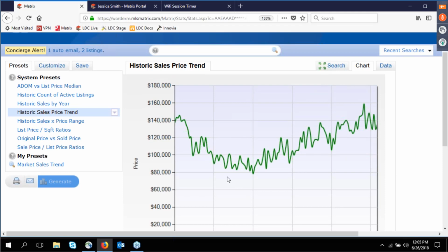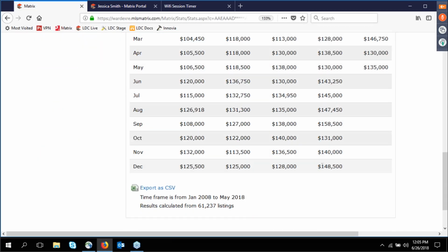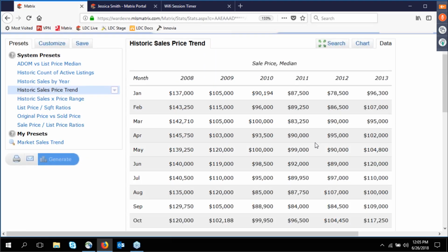Not only do you have this fancy chart, but if I come over here to data, there's the actual data that went into producing that chart. And if you'd like to, you can export that data. So you can get it out of the system. You can take it into Excel or some other product, do your own calculations, your own projections. So it's easy to get to the data.